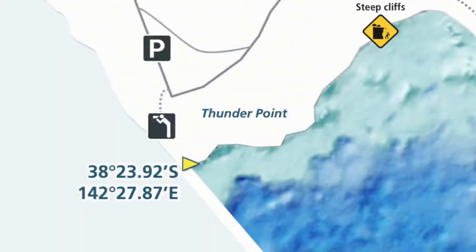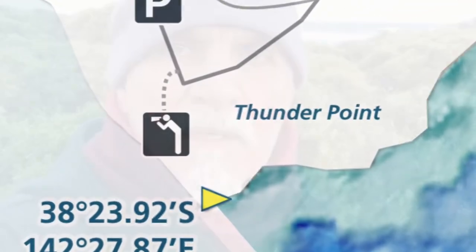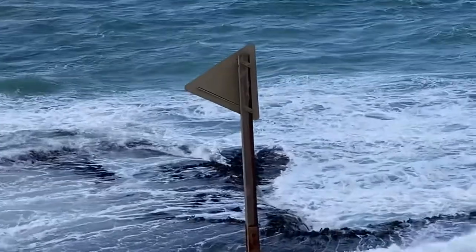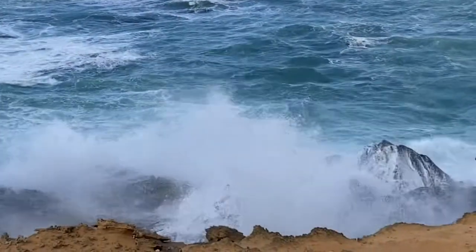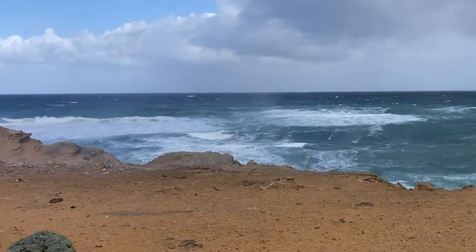The area to the east of the point is Marine Reserve. You want to check just exactly where it starts. Big Fisheries have a map on their page and on their website. The area to the west of the point is not Marine Reserve. I think that's the marker. It's pretty rough today, what with spindrift coming up over the cliff face.